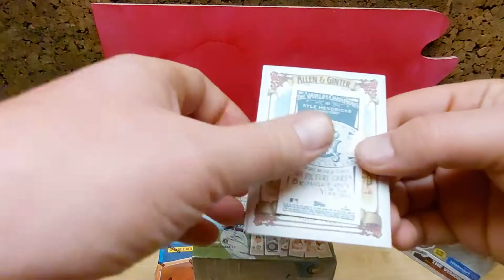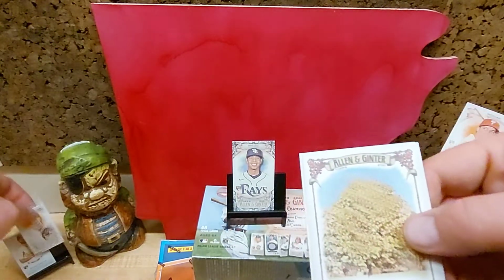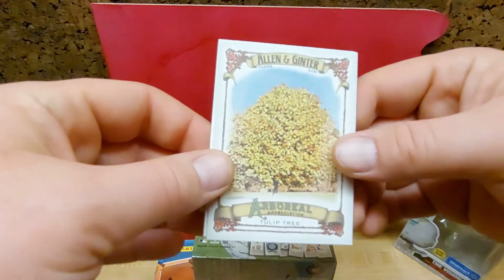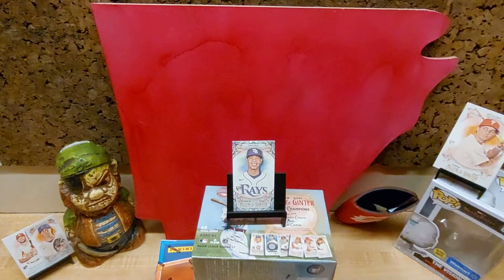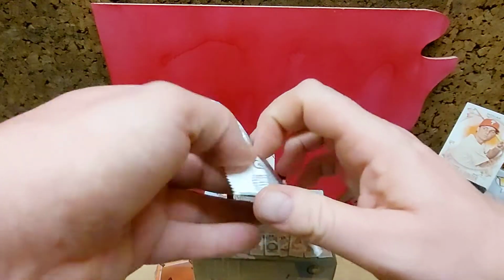Again, not a ton of additional value with that. It goes 1 and 2. Last year, we got a tulip tree. And Sano, the tulip tree felt pretty thick, so I was a bit confused there. Last 3 packs.